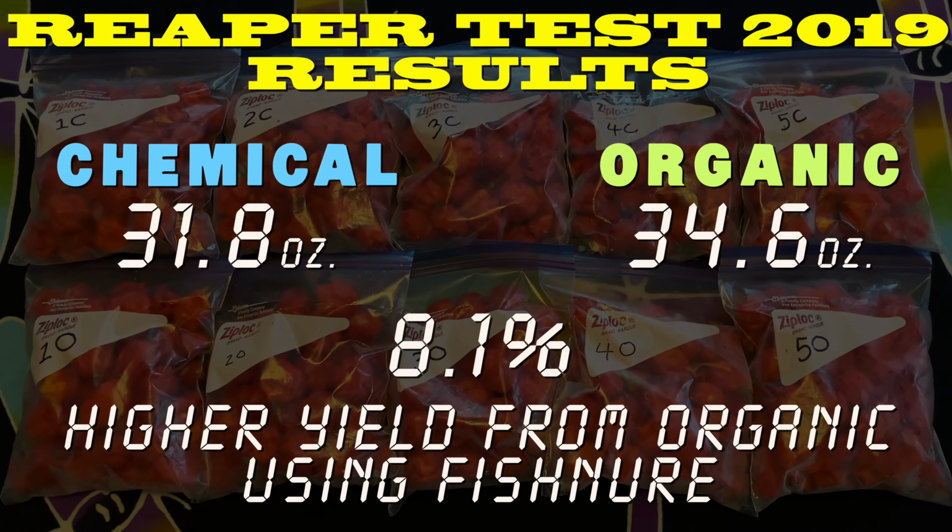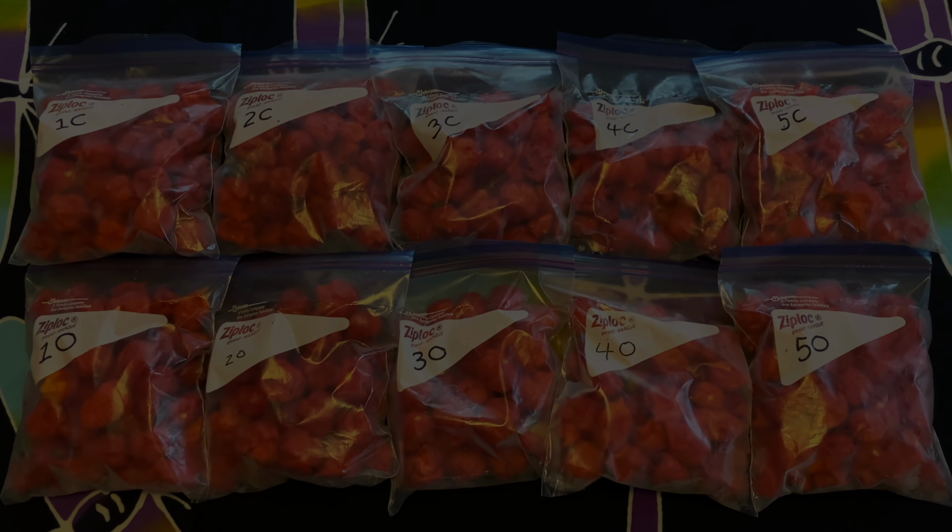So we harvested about 8% more fruit from the organic plants. Probably not statistically definitive with such a small sample, but it definitely establishes that our new organic fertilization protocol with Fishnure did at least as well, and probably a little better than chemical fertilizer. I'm very pleased to report that.